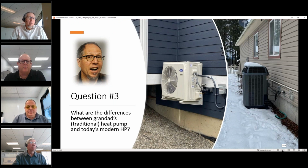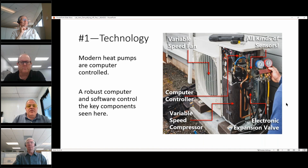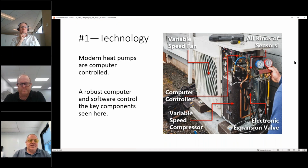So heat pumps have been around for quite a while, but the modern heat pumps are different, and maybe you could explain some of those differences between the older traditional ones and the new technology. Yeah, sure. We came up with what we think are 6 differences, and you may have heard hints of these, but let's run through them in turn. The first one is just the technology itself. Today's modern heat pumps have a computer, and that computer has robust software, and that's what drives this system, not a thermostat in the hallway or in the living room.